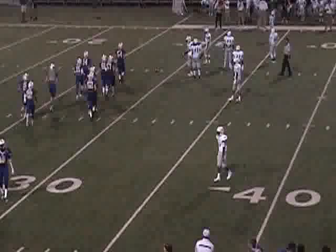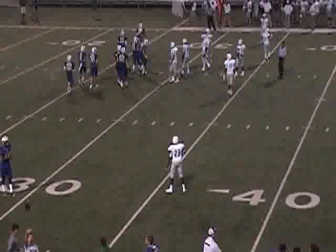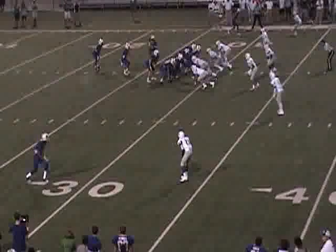All right, folks, that was a 7-play, 40-yard drive for the Falcons' touchdown. It was an 11-yard pass, Dagan Hahn to Josh Jackson, for the Falcons' second touchdown of the evening. Both teams have 2 timeouts left in the second quarter, in the first half of play.